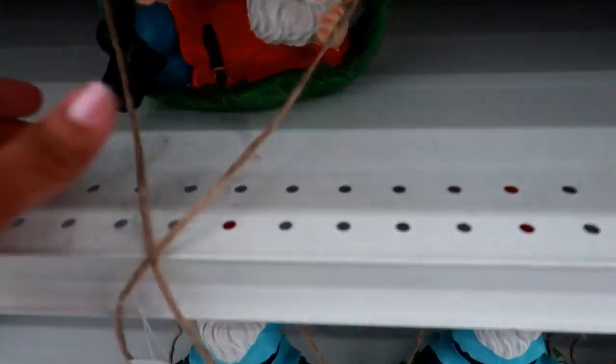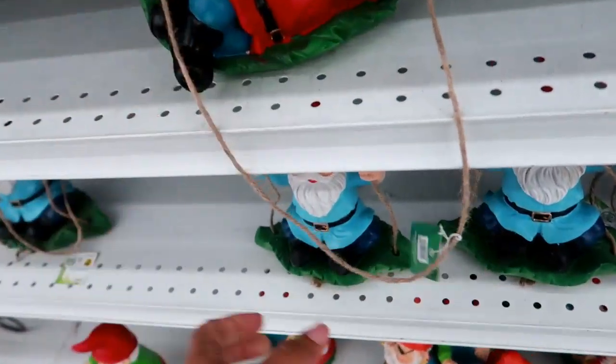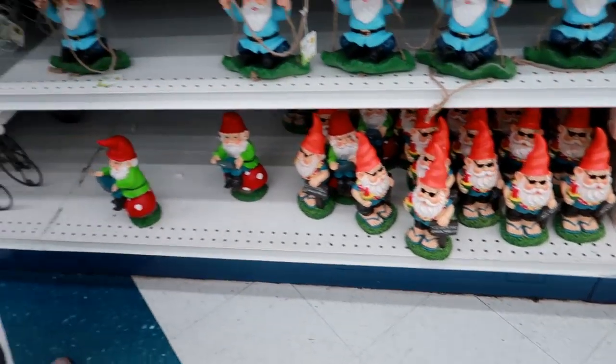Here's a gnome on a swing. And these are they only 99¢? Oh no, I seen that yellow tag, $1.99. But they got some different gnomes.